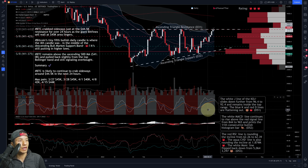The white J line of the KDJ here is trending down slightly. It went from 96.4 to 92.4 and remains inside the top range, which starts at 80 and above. The blue K line and the red or orange D line here continue to flatten out. So more than likely, the three lines will pinch together at some point in the next 24 to 48 hours and flatten out. Or the white line could bounce down, come close to or touch them and bounce back up, or penetrate below. I gave this indicator a bear and a crab because it's trending down on the white J line, and a crab because more than likely it'll continue to crab sideways and flatten out in the next 24 to 48 hours.